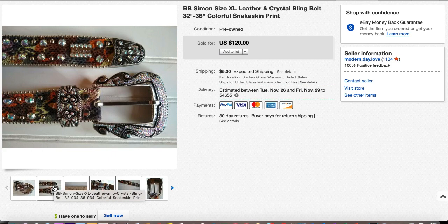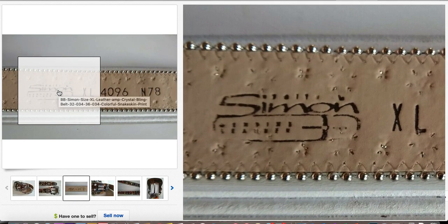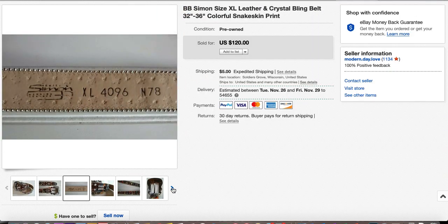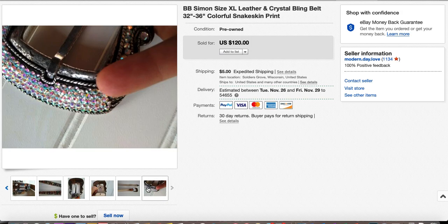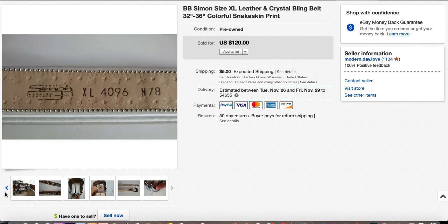So this was a belt covered with bling, genuine leather. Here were the markings from the inside. I didn't know this brand, but obviously you could just tell it was an item that was expensive. Some people had put Swarovski in their title. I don't know if these are Swarovski crystals or not. I tend to think that they were not, but they had that cool AB Aurora Borealis coating on them. So yeah, really cool belt.